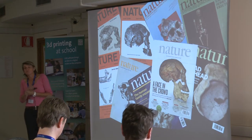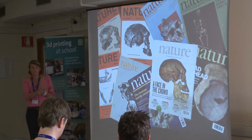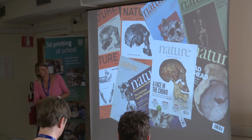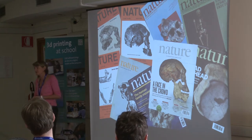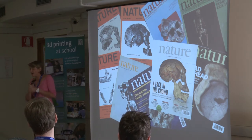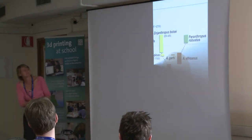But as a result, many, many scientific publications have come out of the work in northern Kenya. Lots of these covers of Nature, which, to be honest, is such a prestigious journal, but to have got 9 covers out of work in one basin, a long-term effort, is truly remarkable. And I know there are many scientists in this room who will appreciate the significance of that slide.